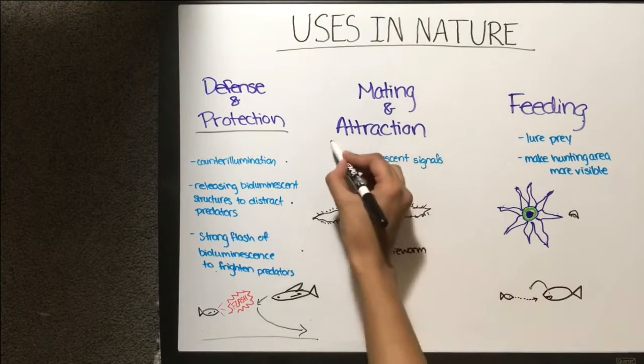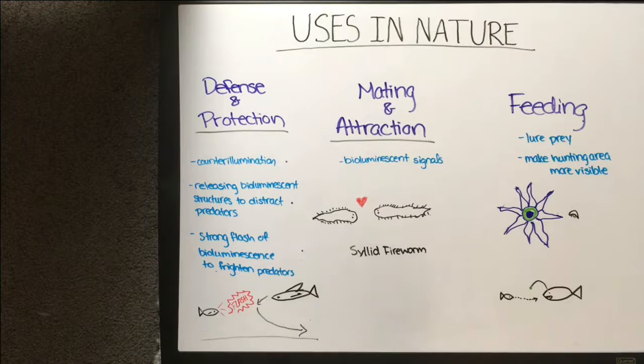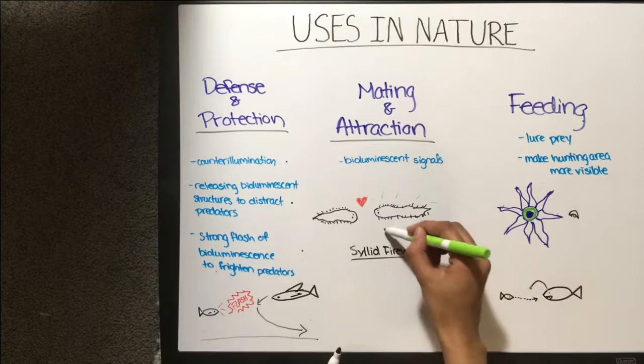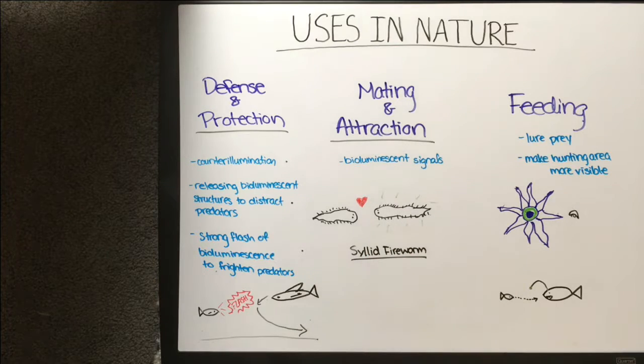Next we have mating and attraction. Organisms can utilize their bioluminescent abilities to attract males. Take the psyllid fireworm, for example. Females release bioluminescent signals to attract mates and hopefully find love in the deep blue sea.